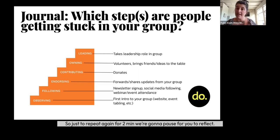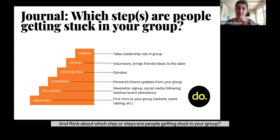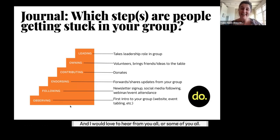So just to repeat again, for 2 minutes, we're going to pause for you to reflect on this slide here and think about which step or steps are people getting stuck in your group. And I would love to hear from you all right now and see you all in 2 minutes. Or some of you all.